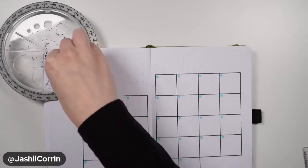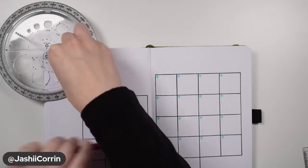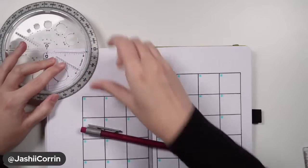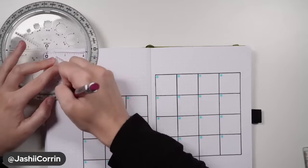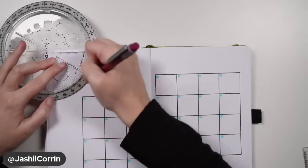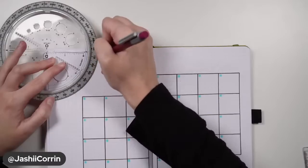But now I don't know where my pencil is. Where did I put you? My desk is a mess. I know I already mentioned that, but now it's more of a mess. So you're on the 90. You are on the 0. We want a line at 80. A line at 70. 60. 50. 40. 30. 20. And 10.